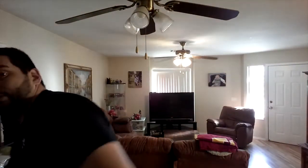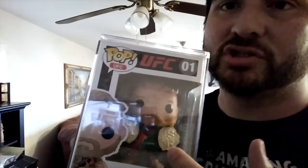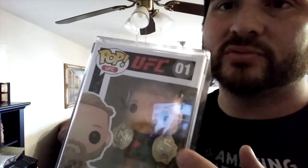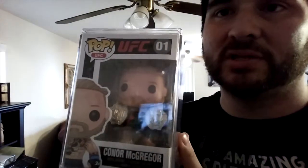And the last one that I have is a custom one. I got it customized. It's a Conor McGregor customized pop. This was right after he beat Jose Aldo, and he's a two-weight division champion. So it's really cool. Those belts actually have the UFC logo on them. They're the UFC belts. He's one of my favorite fighters in the UFC.